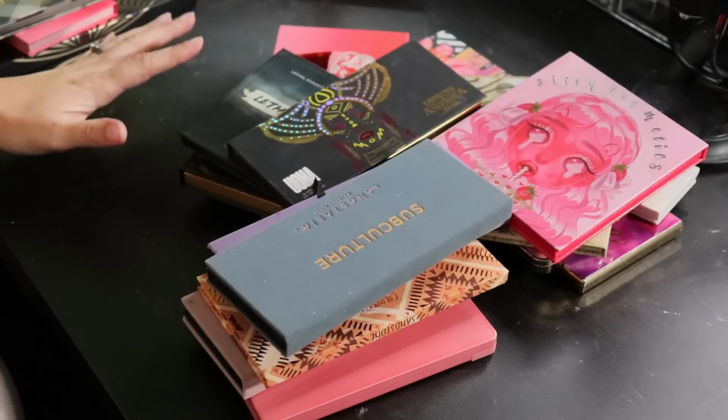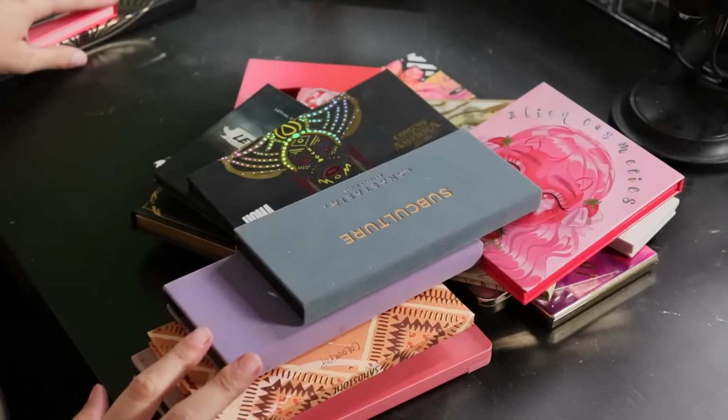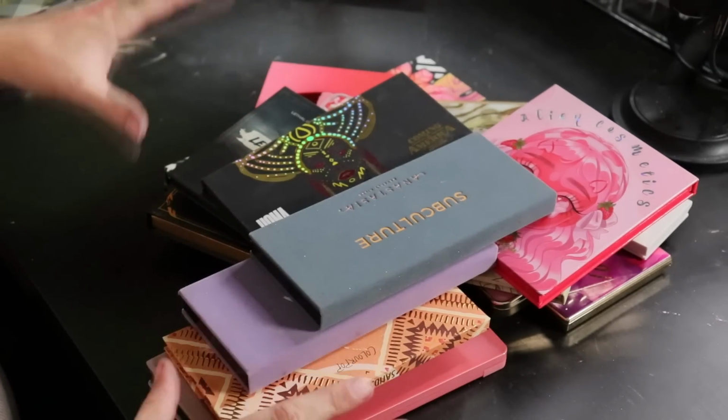Alright, we are at the final stages here. This is my undecided pile. I do have a few more that I know for sure I'm going to declutter, but let's go through this first and then we'll go through all the final cuts.